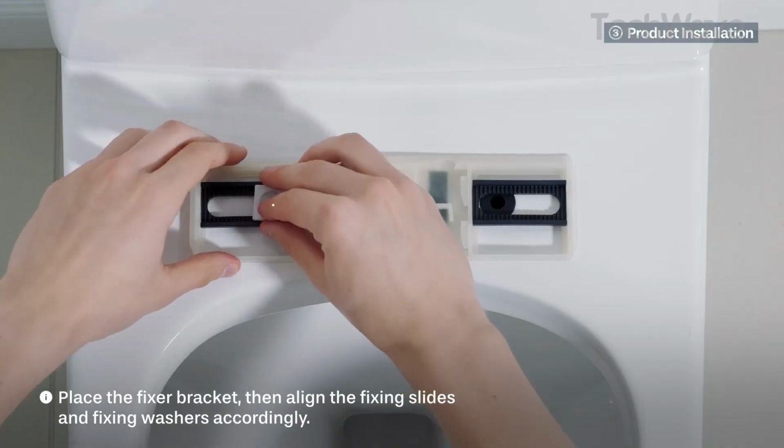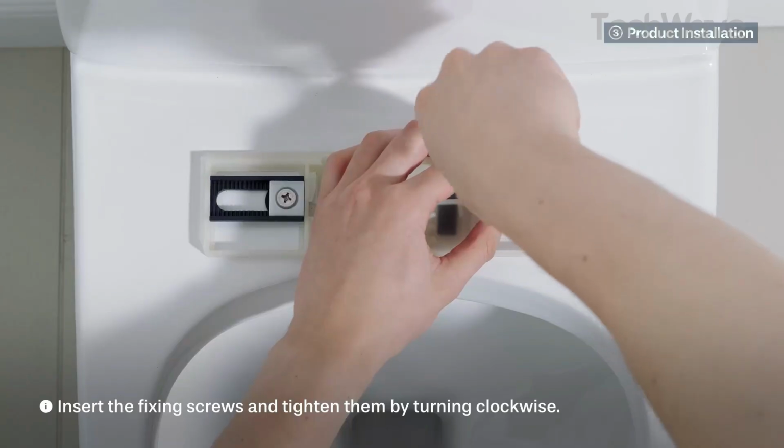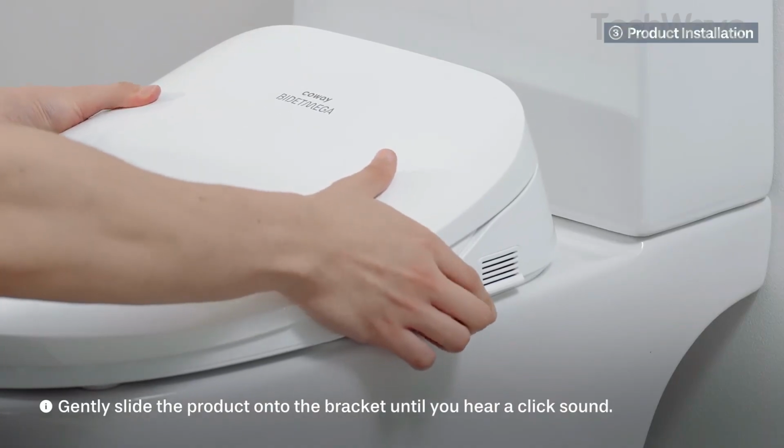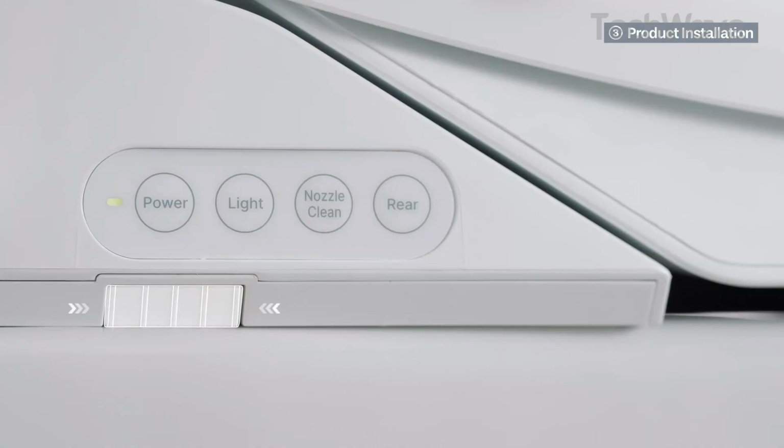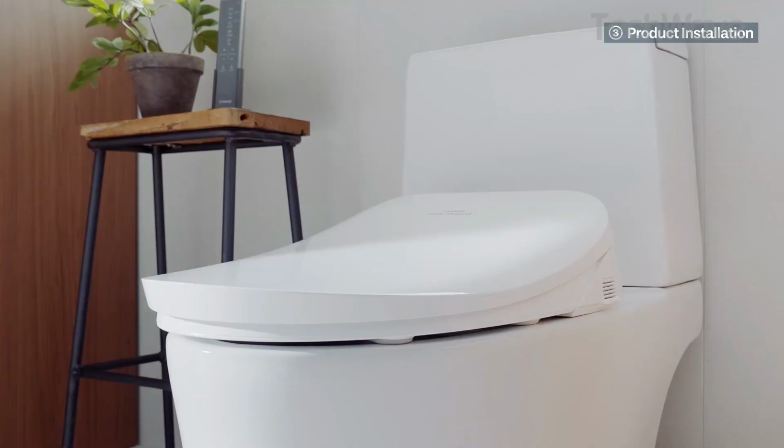This is more than just a bidet. It's a complete hygiene upgrade designed to fit seamlessly into your lifestyle. From early mornings to late nights, the Coway Bidet Mega 500S makes every trip comfortable, clean, and surprisingly enjoyable.